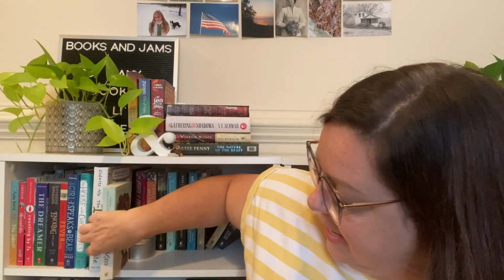For J, I have Jefferson's Sons by Kimberly Brubaker Bradley, another middle grade author that I absolutely love. Jefferson's Sons follows the secret children of Thomas Jefferson that he had with a slave girl. I do believe that this book has been taken out of print. I bought it from Book Outlet before it was gone. So I'm very excited that I have a copy of it, and I've just heard such high praise for this one. Very excited to read that.